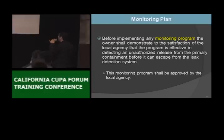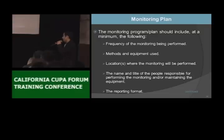Before implementing any of this program, again, they're going to demonstrate to the local agency that the program is in fact effective in detecting unauthorized releases from that primary containment before they can escape, using that leak detection equipment. All that is part of the monitoring plan, and we approve that plan.